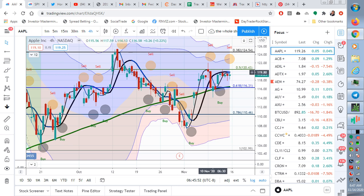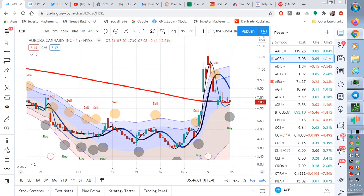Right now, Apple's not a buy in my system, and I'll explain a buy when I get to the next one here, and it happens to be here. I bought ACB on Friday, and the reason is that I don't like to buy ahead of earnings, and you can see that it just ripped into earnings. Now we're pulling back, and we pulled back to the 144, which is very important that it holds.